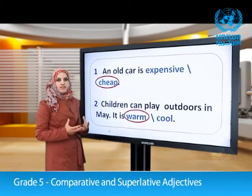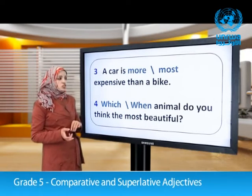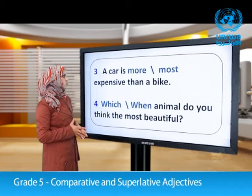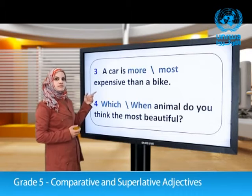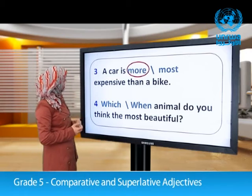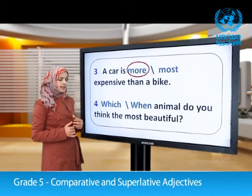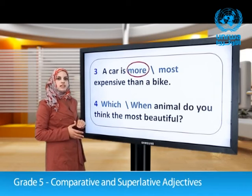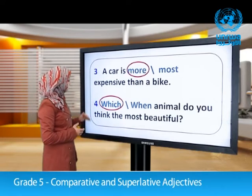It's warm. Let's continue. Number three, a car is more or most expensive than a bike. What do you think? Who can help me to answer this question? The answer is more. So a car is more expensive than a bike. Well done. Number four, which or when animal do you think the most beautiful? Which animal do you think the most beautiful?